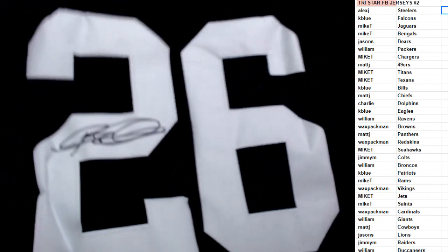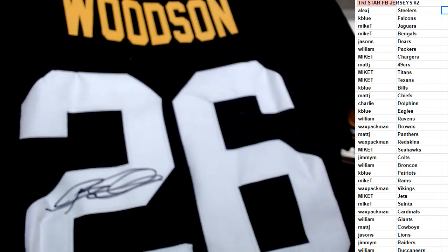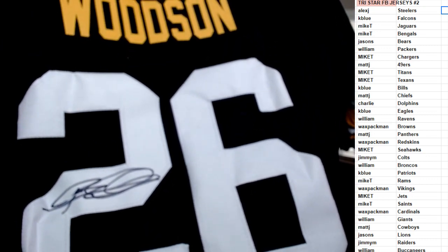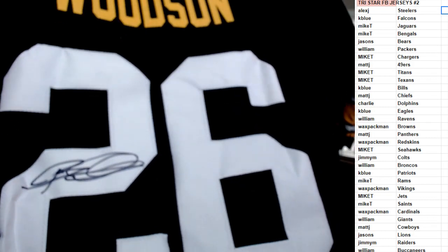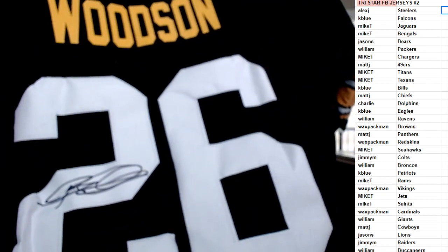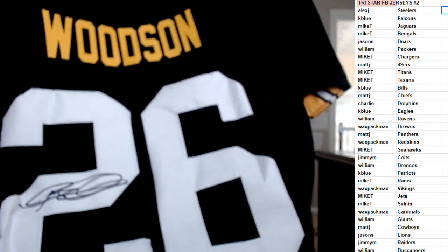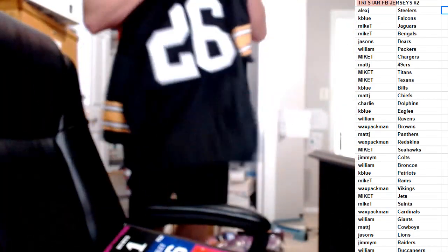Matt J had the Vikings, and we hit three Vikings jerseys in the break. So his son watched it with him, and Matt texted me and said he ran upstairs, got $27 or whatever. Yeah, 27. That's how much to get in this break. Brought money down to his dad and said, put me in the next one. He took one spot, he got the Steelers, and he smashed a Rod Woodson autographed number 26 Steeler jersey. Congrats, Alex. That's awesome, dude.